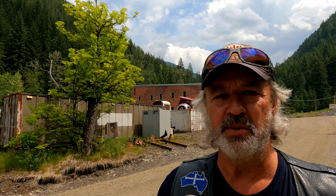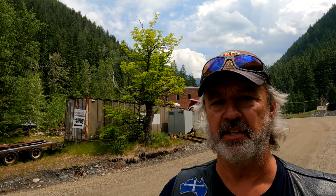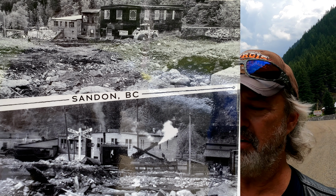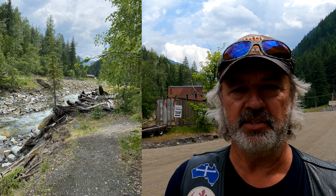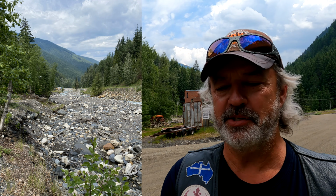Now when it closed down, part of the reason is because they had a flood that ripped through town and basically destroyed things all over again. They had diverted the creek there for mining operations, and one year when they had a massive winter with the snow melt, it just roared through town and just took everything out. So after that is when it turned into a real ghost town.